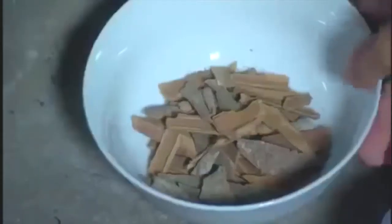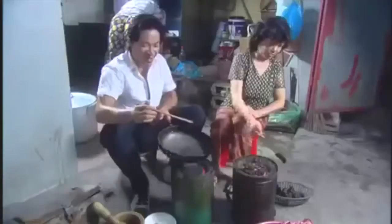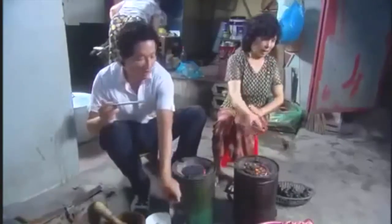Throw in some cinnamon. Now the cinnamon's a bit thicker, so I'm just going to break it up a little bit. And then it needs a bit more pan time than the fennel seeds. Now my last ingredient to dry roast is just some black peppercorns. Alright, my pepper's done. Looks like the ginger and the shallots are done. She's peeled all the blackened parts off. And we throw that into our pot.